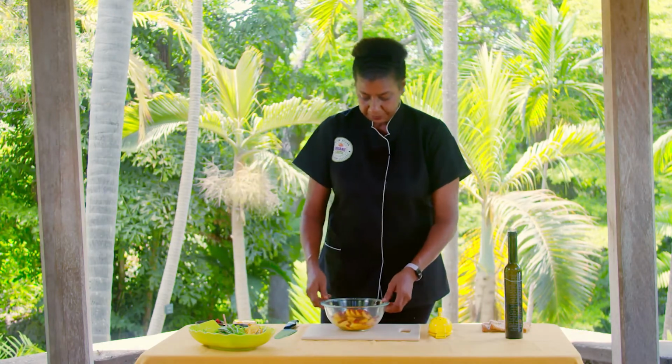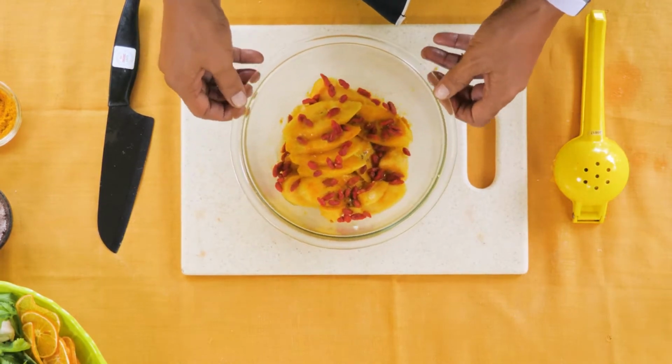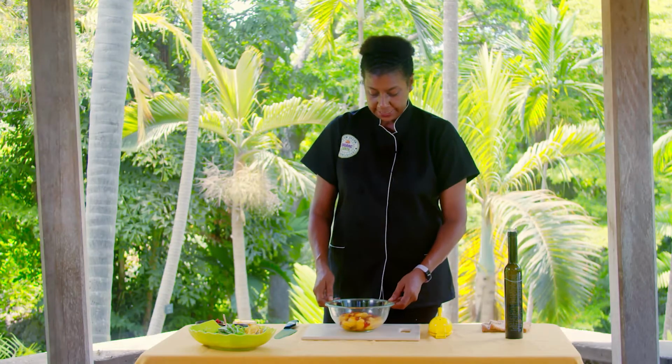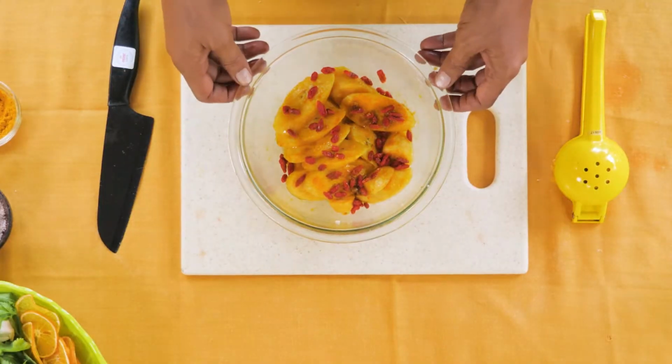And then we'll be plating this dish when we finish our rice dish, and we'll be putting it all together for you. So we're going to just let this sit and marinate, and then we'll get back to this when we plate everything.